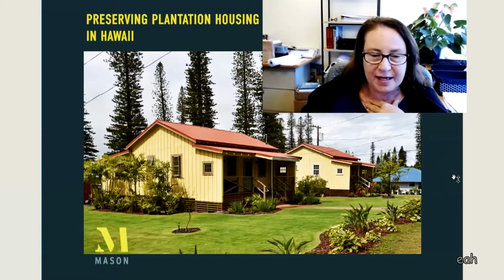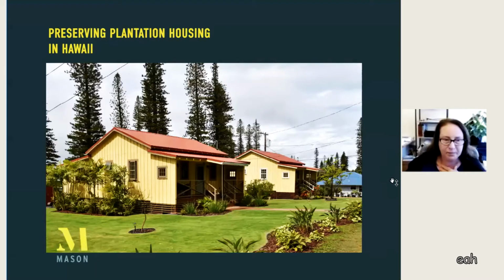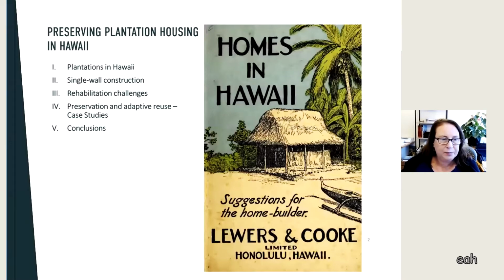I'm going to share my screen. Today I'm going to talk a little bit about preserving plantation architecture in Hawaii, but because this group is architects and engineers, I want to talk about single wall and the future of single wall in Hawaii. Do you see the building on Lanai? Yes. Okay. I'm going to go through a little bit about the establishment of plantations, the housing on plantations for the workers. I'm going to talk a little bit about single wall and then share some case studies. So here we go. Plantations in Hawaii, single wall construction, some of the challenges that we've faced rehabilitating these buildings sensitively, and then run through a handful of case studies, I'm sure most of which, if not all, you'll be familiar with.